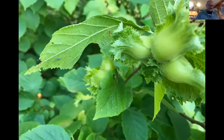So the other thing, this is a picture of hazelnuts. These are hazelnuts drying in my basement.